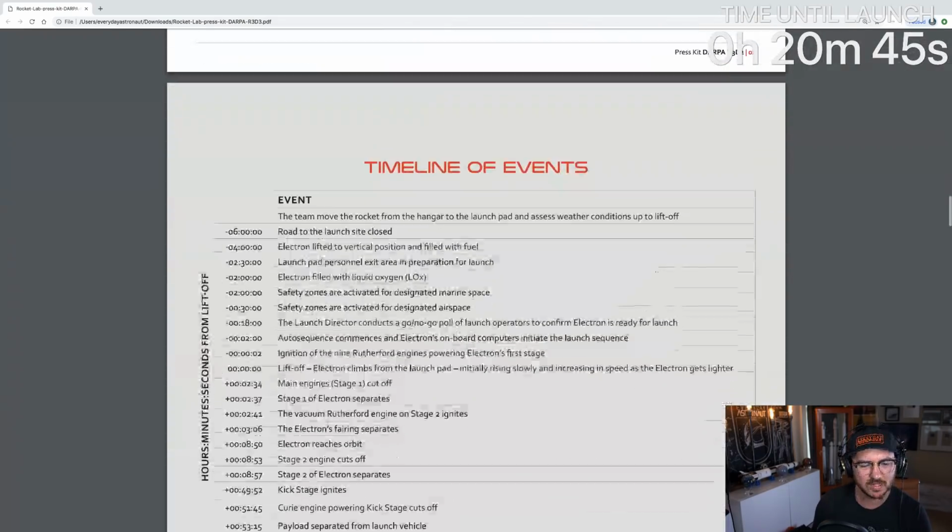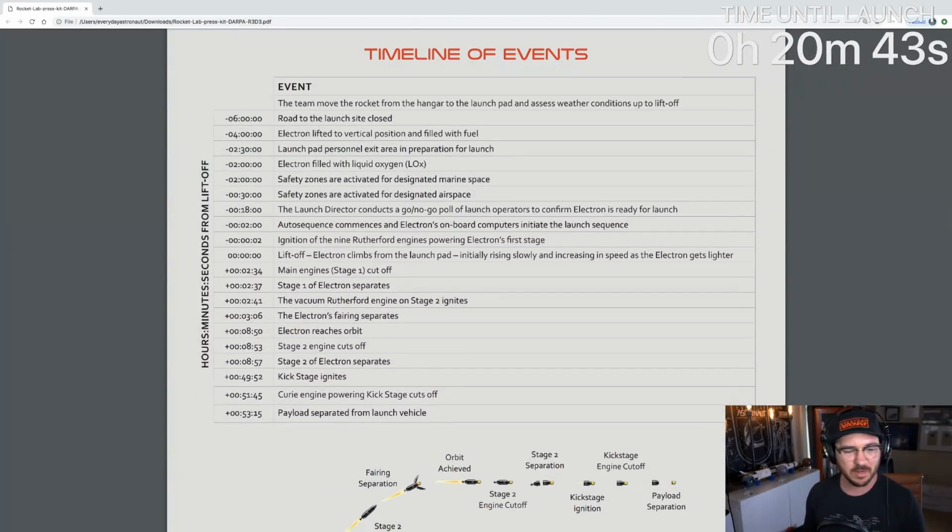Yeah, so this is also a cool timeline of events. So we are at T-minus 20 minutes. So we're coming up probably at T-minus 18. The launch director conducts a go, no-go poll. So while we wait for that, I'm going to make sure I have the live stream. Their live stream is going to be up in about 3 minutes. I'll get that over there.